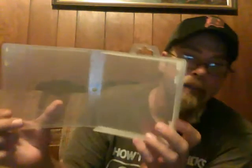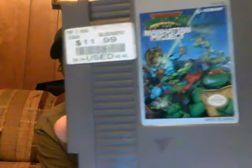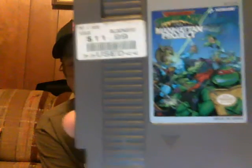So he brought me over one of the games from his collection that was one of the highlights and one that I've been looking for a while, in this really awesome case that's still got the little tab on here. I haven't seen one with the tab still attached. That's awesome. Nice condition on the case too. But that is a copy of Teenage Mutant Ninja Turtles 3, The Manhattan Project.